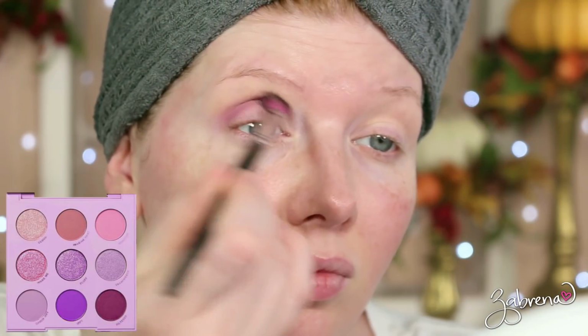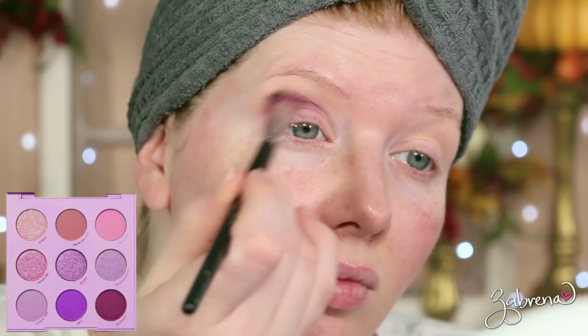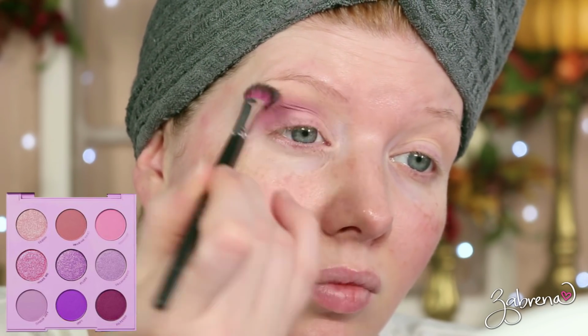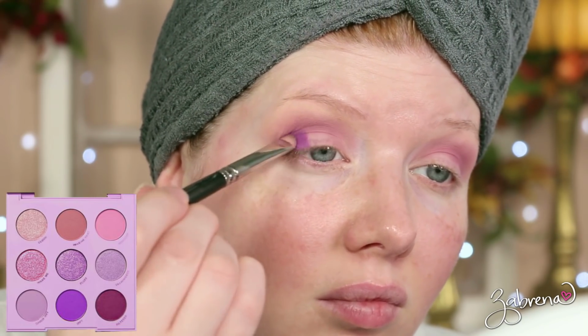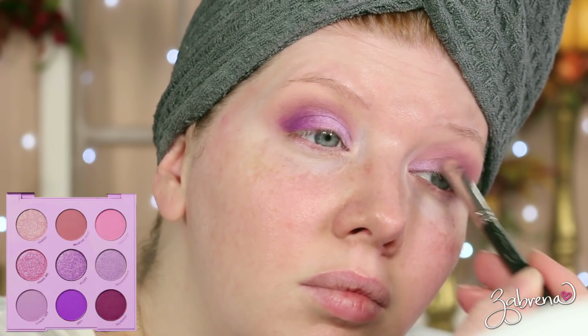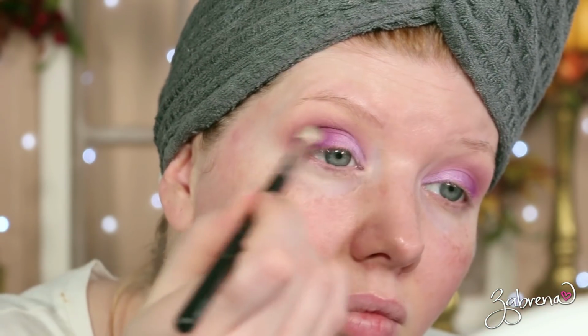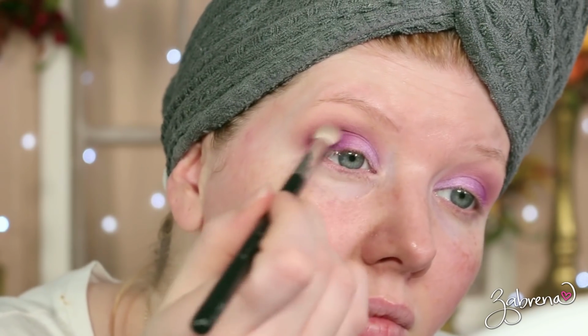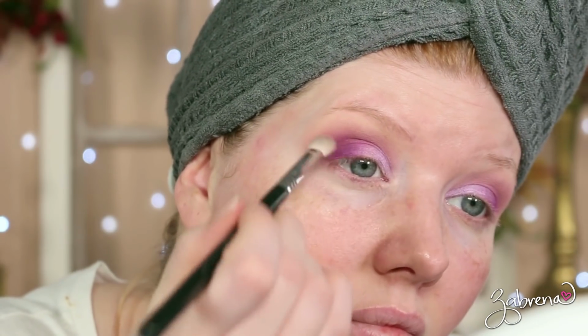For the first look that I created with this palette, I used the shade Imagine That in the crease. Such a beautiful transition color. This became one of my favorites from this palette. And then I took the shade Filtered, applied this to the outer half of the lid. Taking the shade Trainwreck, I applied this to the inner half of the lid, and I simply love this cool lavender. It's an amazing, beautiful color. Then I went back with a little bit more of the Filtered eyeshadow I applied on the outer half of the lid earlier and blended this up into the outer V. And to bring the whole look together, I added Maybelline's Lasting Drama pencil on the waterline in the shade Polished Amethyst.